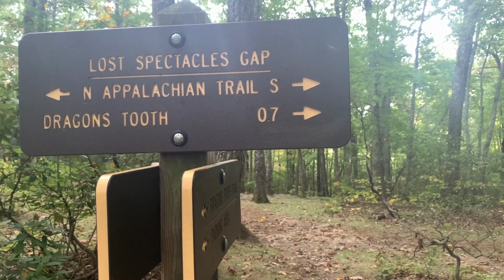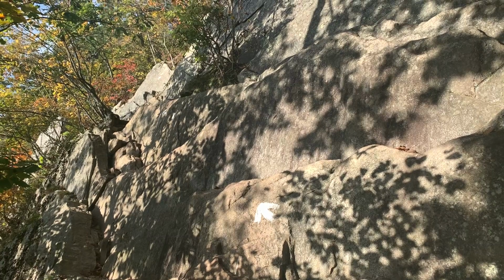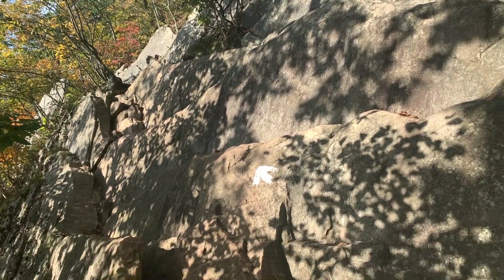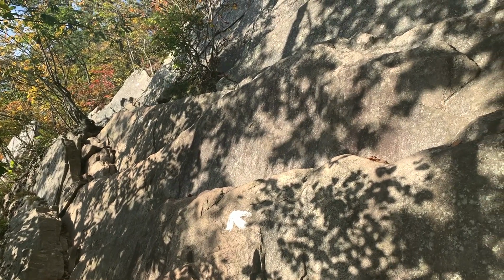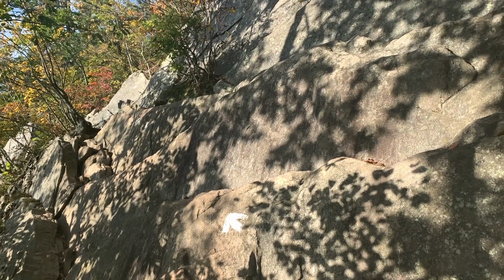All right, only 0.7 to the tooth. And here we are at the infamous rock slab to the top with not much of an edge to climb up. Kind of reminds me of the Billy Goat Trail outside of DC, so it should be a lot of fun here.